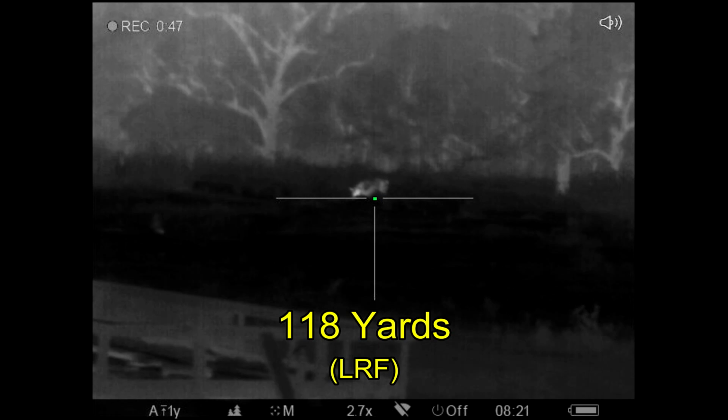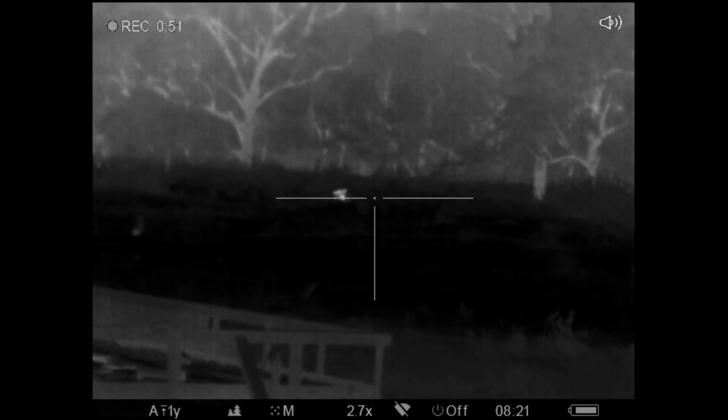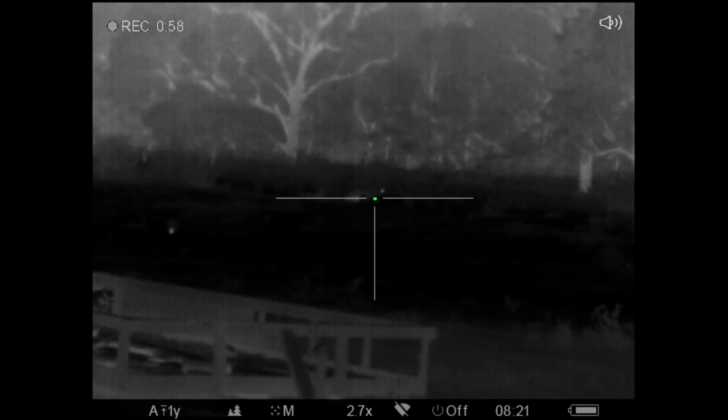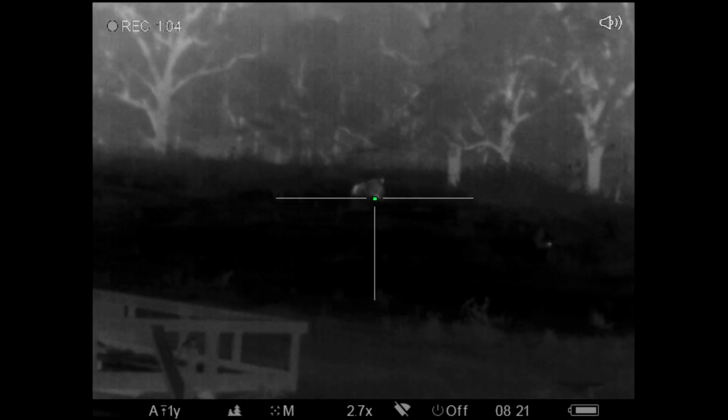You ready, Brian? Yep. Alright, here we go. 3, 2, 1. Dave's gun does not fire. The hog goes down, and I put 2 more shots into it. He's good. And Dave says he's good. Oh, no, he's not. And then the boar's up and running.